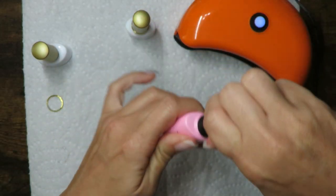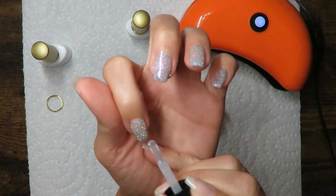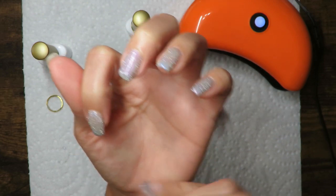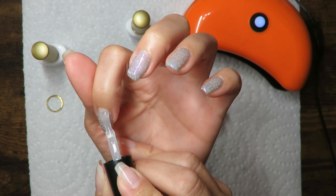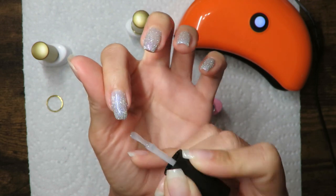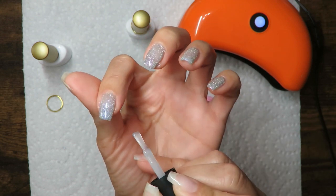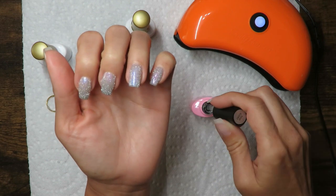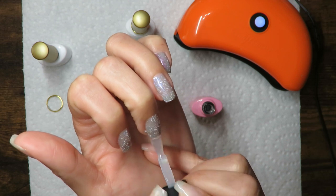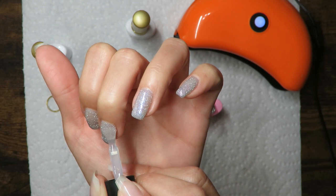So, as promised, we're going in with that top coat. This top coat is literally my favorite gel top coat I have ever used. It is beautiful. It is nice and thick. It gives a gorgeous gloss. It doesn't chip. It doesn't peel. It doesn't yellow. I could not ask for anything more than what I get out of this top coat. And for the price, I just don't get how it's so good and so cheap. So I'm throwing this top coat on there, and then we're going to do the same thing, flip it and cook it, and then our mani is done.